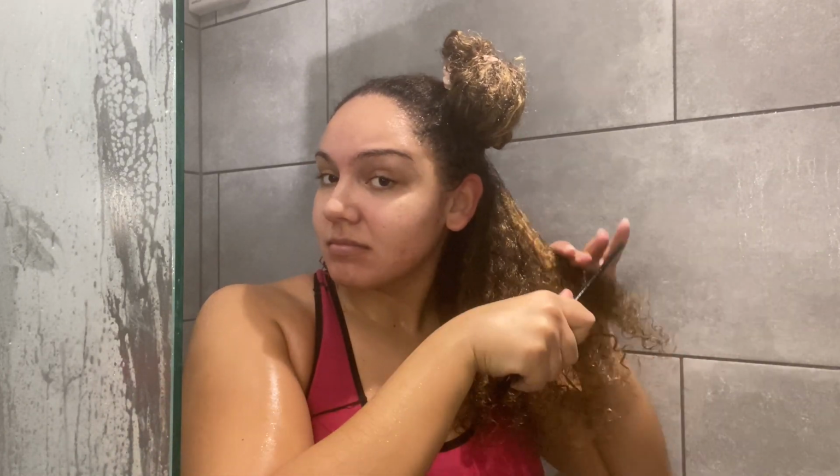Now this is a part that needs a little bit more explaining. So after I rinsed out the shampoo, my hair actually felt more manageable, like so much more manageable that I felt comfortable just going straight in and detangling. So that's what I decided to do, and honestly, it was just as easy as if I had done it with conditioner in my hair.